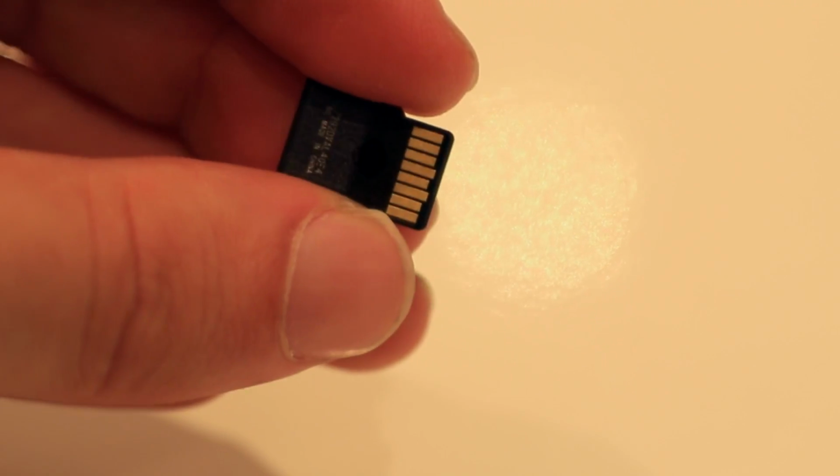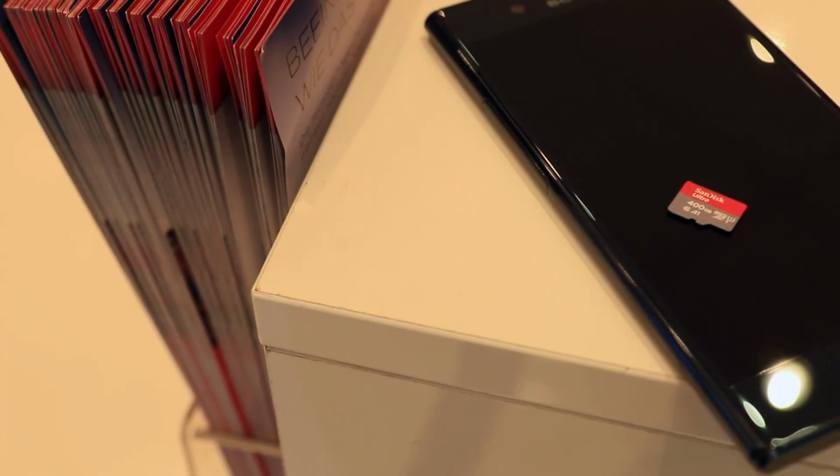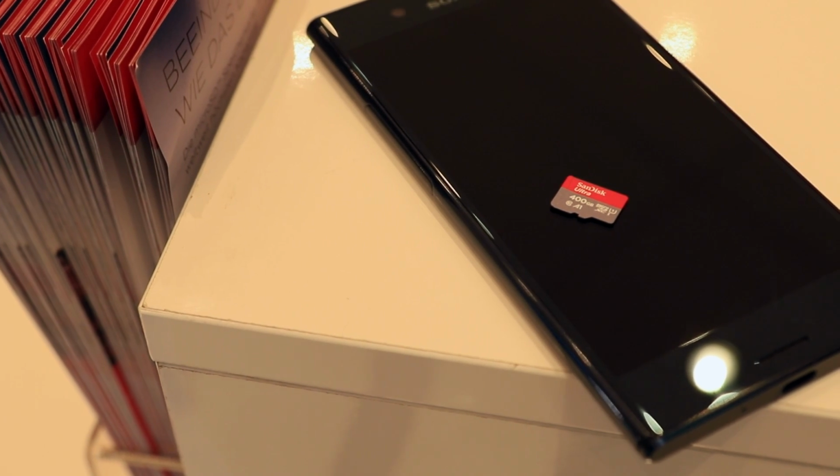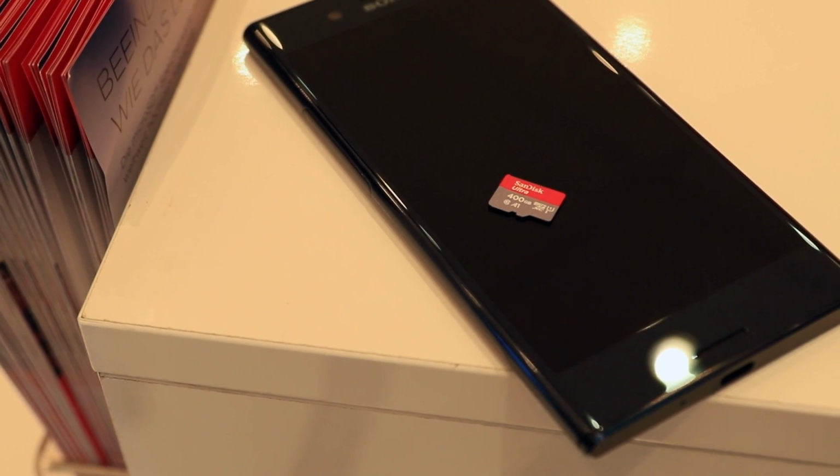So you can use this in any form of mobile device that takes it, so it could be drone, could be phones, and if you're recording 4K video, you are not really going to need to worry about having storage, because 400 gigabytes in something that is this small, that's crazy.